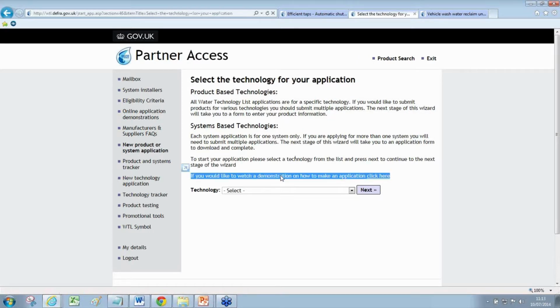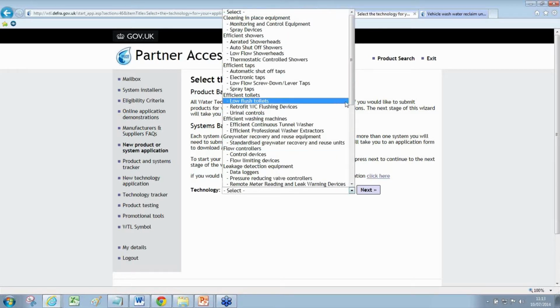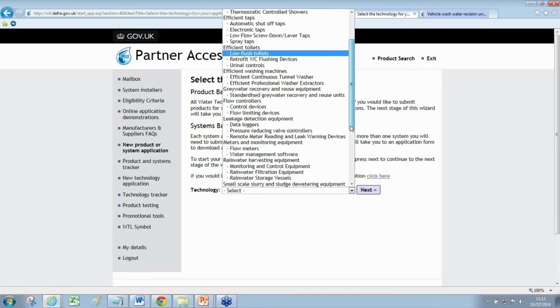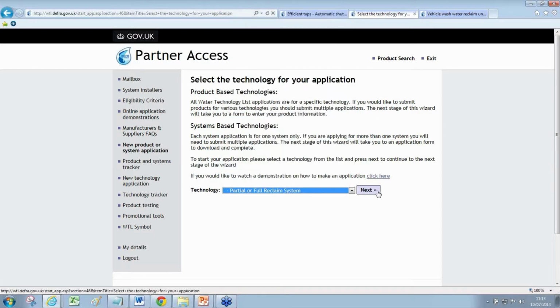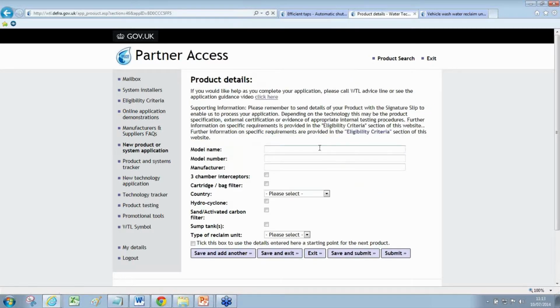There is the opportunity here, we've got a video demonstration. If you want to look at that offline, then I'll give you a bit more information. But you just need to select the technology under which you want to apply to have your product added. In this case, I'll just select Vehicle Wash Water Reclaim. Click Next. And then all you have to do is put in your model details and your manufacturer name.